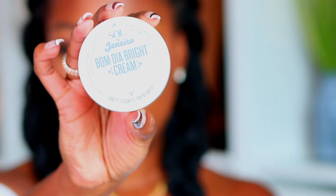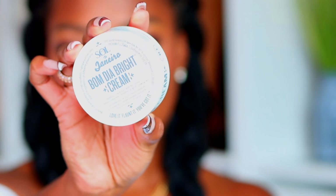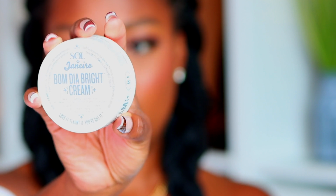Coming in at number 8, I feel bad about, because I really truly love the scent of this, but this is going to be the Sol de Janeiro Balm Dia Bright Cream. This one is infused with fruit AHAs and vitamin C. It's supposed to help smooth and brighten, all the things that in theory you should love, but it does nothing for me. I took this one recently on vacation, and I love the little size because I get that travel size as opposed to investing in the big one. While I love the scent, and I think it pairs beautifully with some of the fragrances I have, I had the same issue as with that Soap & Glory body cream: it just doesn't hydrate enough for me.